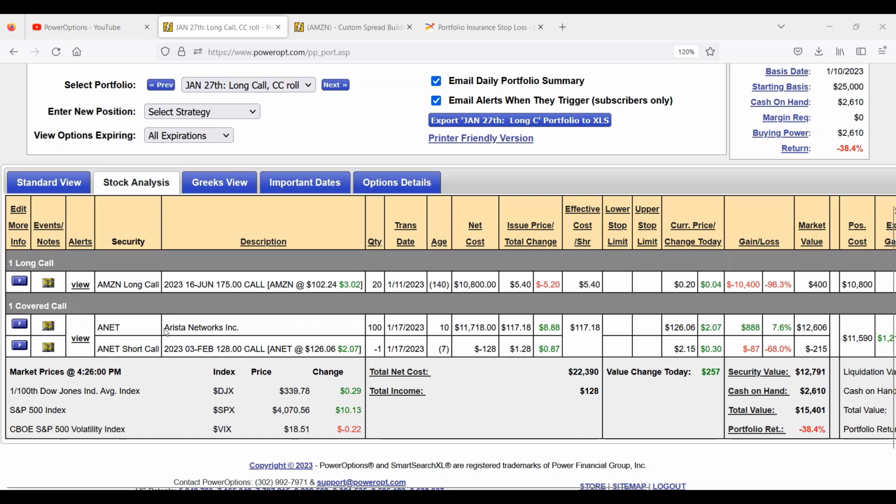We've got the covered call. I'm using Arista. On January 17th, Arista was trading at 117.18. Not quite the 0.15 delta, but an out-of-the-money 0.2 delta, 128 call for February 3rd, next week's expiration. Now, the stock's moved up to 126.06 at the close.